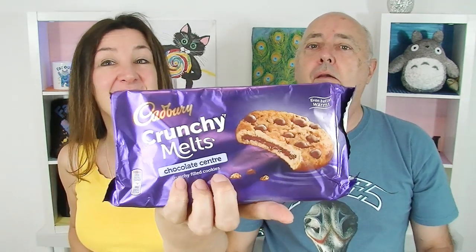Next up, we're going to try these, and they're cookies. Cadbury Crunchy Melt. And they've got a chocolate centre in them. You can actually put them in the microwave for 10 seconds, so they go all melty. Oh, yeah. I don't know if I'd like that. No, why? Because I don't like melted biscuits. It'll probably be melted when you open it, because it's like 40 degrees today. But it says it's even better warm. Oh. I'm going to melt mine.